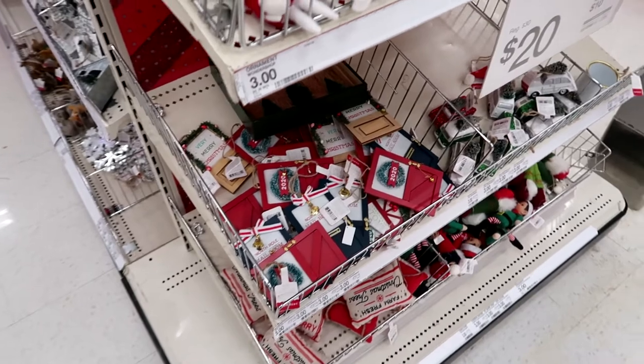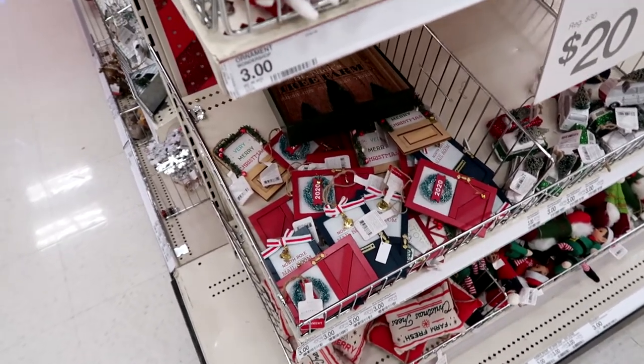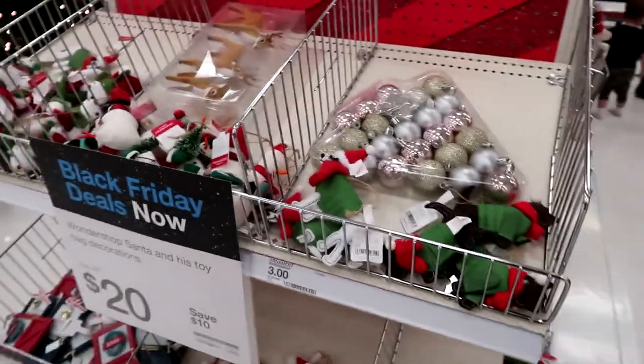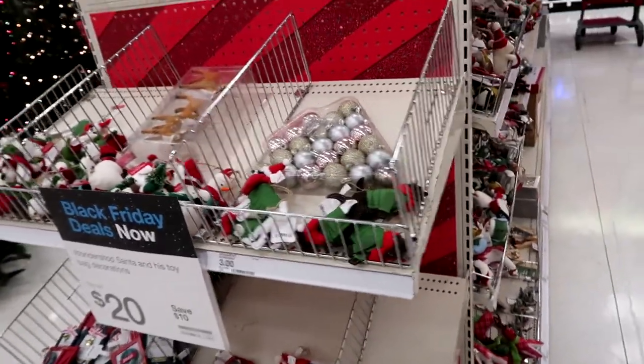I think it's interesting that they just have a whole bunch of trees there. I mean, it's interesting that they have a whole bunch of doors over there. Elves, cars. They have a really cute one. Oh, I like these snowmen up here. Super fun. There's a lot more.